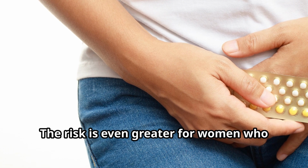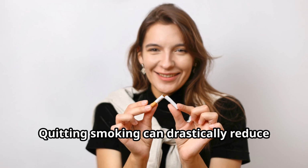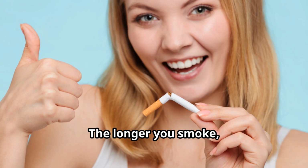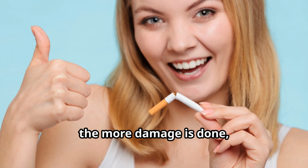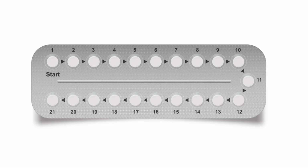The risk is even greater for women who smoke and take birth control. Quitting smoking can drastically reduce this risk and improve overall cardiovascular health. The longer you smoke, the more damage is done, but stopping at any time can start the healing process.